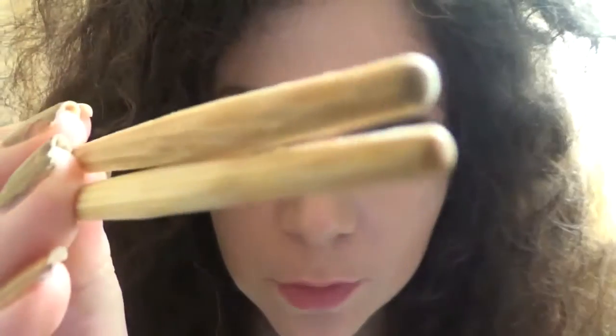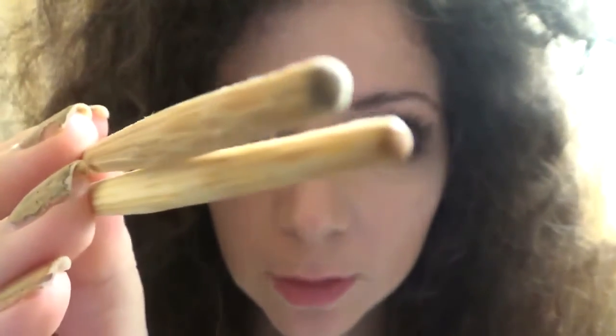Okay, let's start with the chopsticks. So, just gonna get a little closer. Okay. So, I'll just be quiet now. And focus on getting little tiny bits of dust from your face.